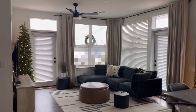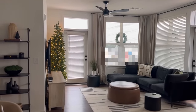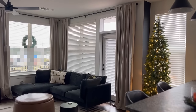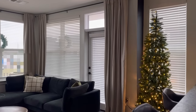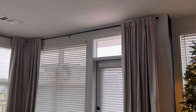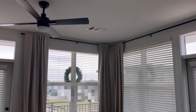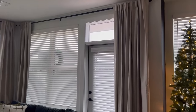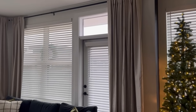This is what the living room is currently looking like. And as I said, girl, I am obsessed. I did go with the two trees that I showed you guys earlier. But what I wanted to show you is the curtains. They are now up. So I ordered three sets of the curtains for a total of six panels.